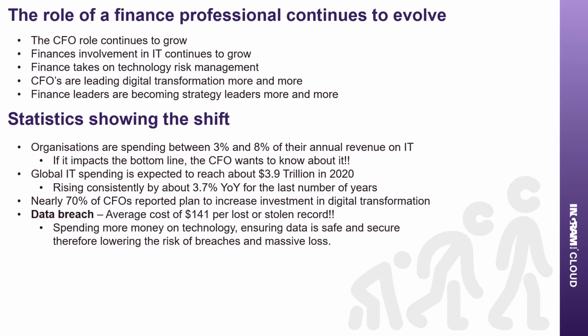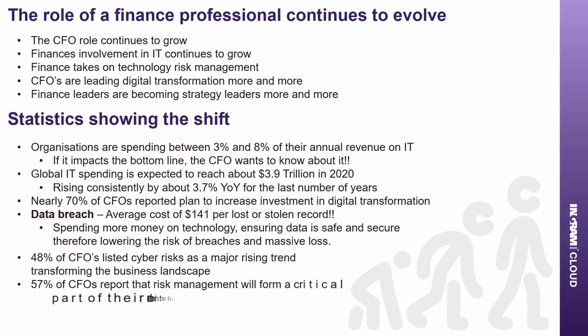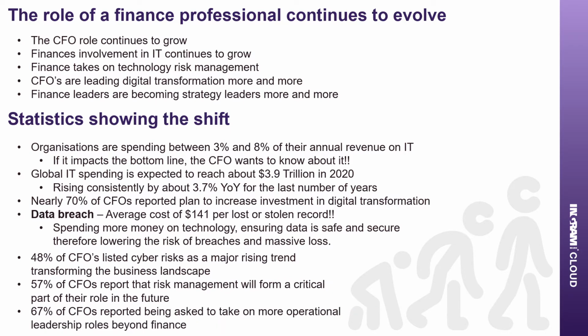Nearly 70% of CFOs have reported plans to increase investment in digital transformation. And data breaches are a very big one now, but the average cost of a data breach is $141 per lost or stolen record. You think about that from an enterprise perspective, how many records have they got? It soon adds up. So actually investing in a proper solution now is going to save money later on down the line. 48% of CFOs listed cyber risk as a major rising trend transforming the business landscape.